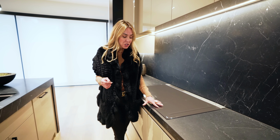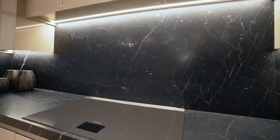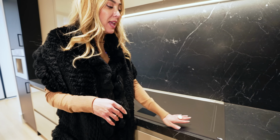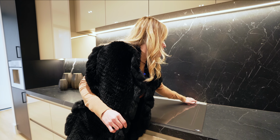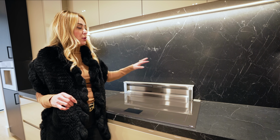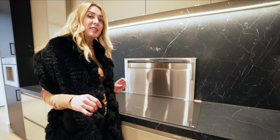So we have an induction cooktop stove by Thermador here. And what it does is it's safe for kids to touch. So if it's on and it's heated, if any little fingers get on this, it's completely safe and nothing terrible will happen. I want to show you guys this really cool feature. This is a push to open vent and it just kind of comes up and keeps the space nice and fresh at all times. I really love this feature because you don't get this in a lot of homes and a lot of kitchens. And just like that, you put it back in.